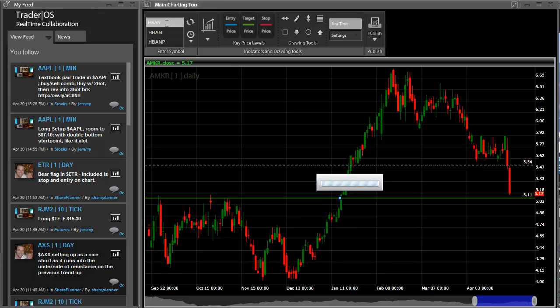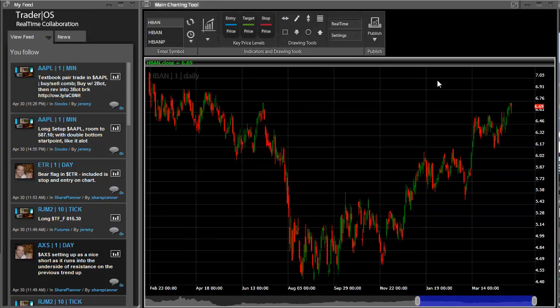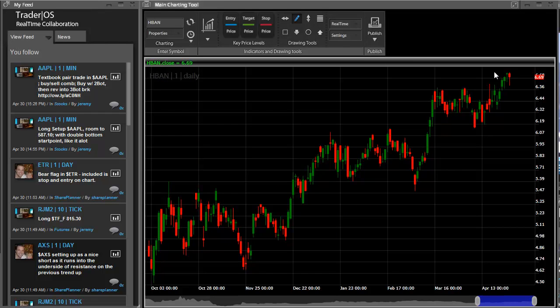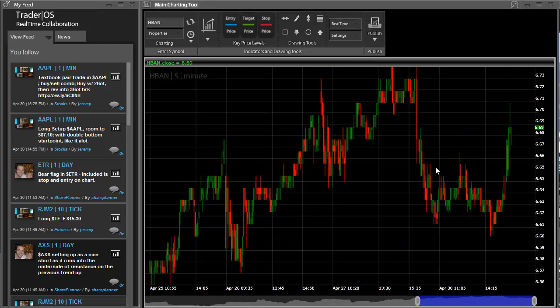HBAN, I got into this one late in the day. I got in at 666. I like this one. It's already broken out, but here's what I like about it. You see this here? Nice healthy pullback after a breakout. You got about 2–3 days of marching higher, and then today you got a pullback when the market showed some weakness, but it didn't stay down for very long. If you look at the 5 minutes here, you'll see it pushed lower and then came right back up.